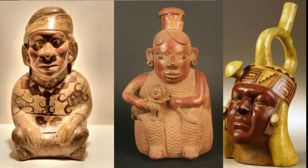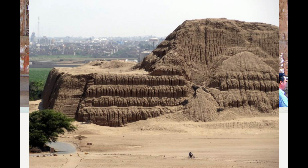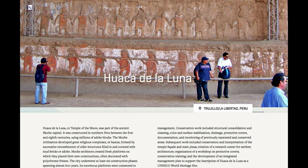It was constructed in northern Peru between the 1st and 8th centuries, using millions of adobe blocks. The Moshe civilization developed great religious complexes, or wakas, formed by successive entombments of older structures, filled in and covered with mud, brick, or adobe. Alright, again, so the Moshe considered Huacas religious complexes. Again, sacred places, just like Wakan.